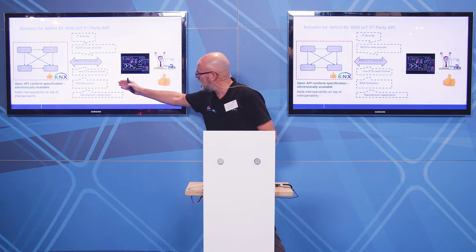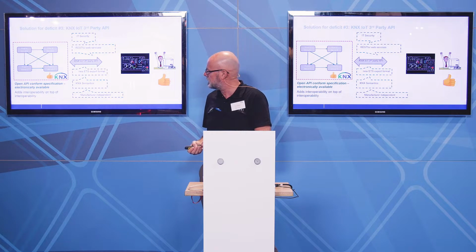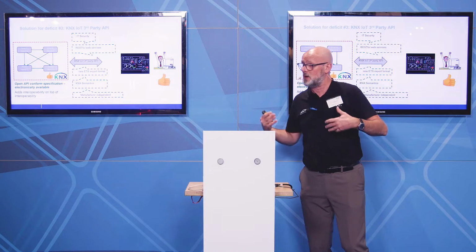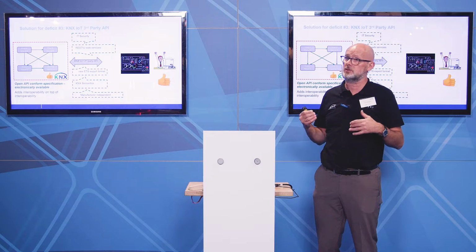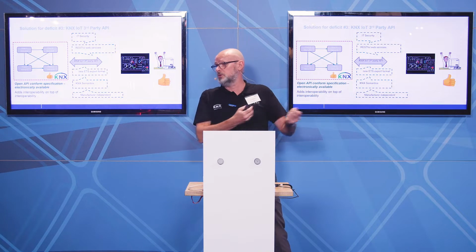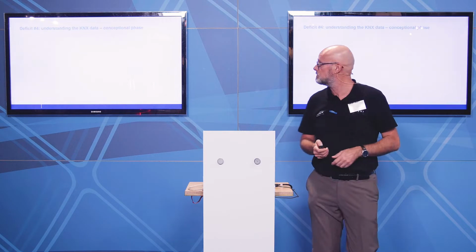So we add so-called semantics to the data, and this interface is completely manufacturer independent, because there are a lot of web service driven web servers on the market, but they are manufacturer specific. So each time you need to adapt your visualization to the solution of the manufacturer. This is a manufacturer independent solution.